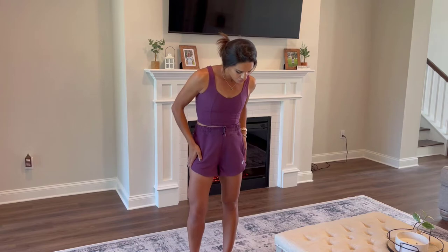Now, if you've been around for a while and you're familiar with Phorm's apparel, you might recognize the Champion Shorts. They have redone them so that the material is a little bit softer, a little bit thinner, and a little bit more comfortable, which I absolutely love. I love the Champion Short, but I will be honest, they were a little bit thick and a little bit stiff for a lot of activities. So they went ahead and retooled them a little bit to make sure that they are softer.